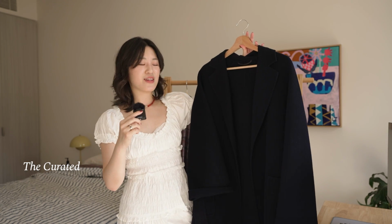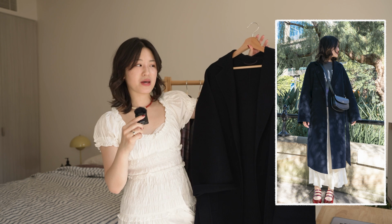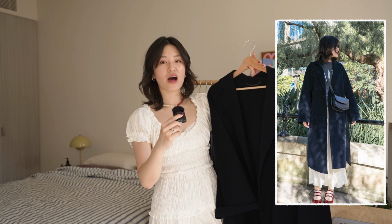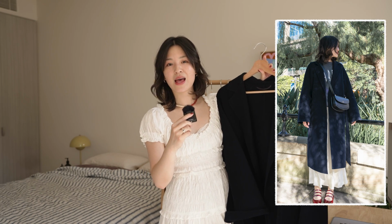This is the curated classic coat, and I have this in a medium. I always recommend going up 1 to 2 sizes for a more relaxed look. This is the coat that I've been recommending for the last couple of years, and I still do.